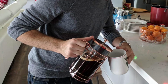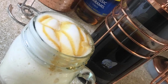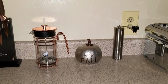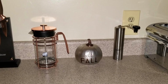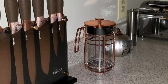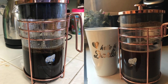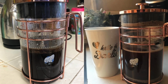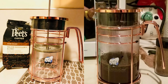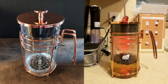elevate your brewing game. Made with thick borosilicate glass and a durable stainless steel frame, this premium coffee press not only delivers exceptional performance, but also adds a touch of elegance to any kitchen. One of the best things about using a French press is that it brings out the bold flavors and full-bodied texture of coffee. With the French press and tea maker, you can enjoy this experience every morning. There's nothing quite like the kick of freshly brewed coffee to get your day started on the right note.